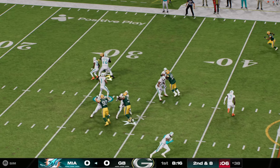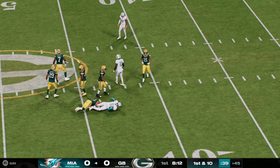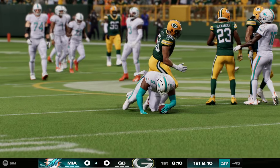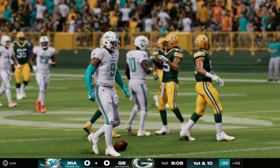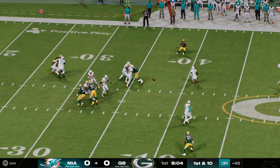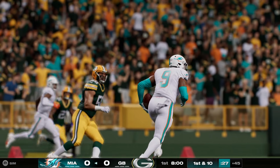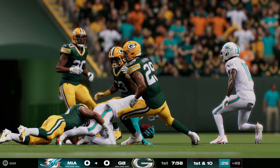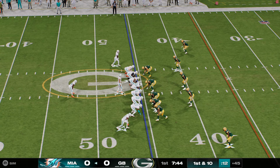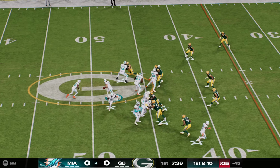From the 38 now, here comes 2nd and 8. Tua sets up to pass it. He'll get this to his tight end. It's Jonnu Smith. And he'll be taken down across the 50 at the 45 in enemy territory. 17 yards on the catch and run. It's a first down. And that's a more than acceptable read right there because it's zone coverage, so timing is everything. This time he waits for his man to come open, puts it right on him, and they pick up a first down.